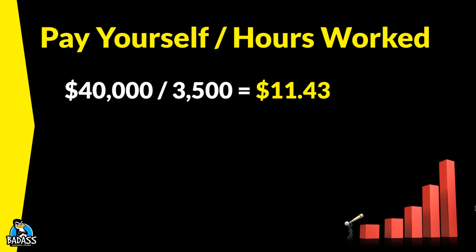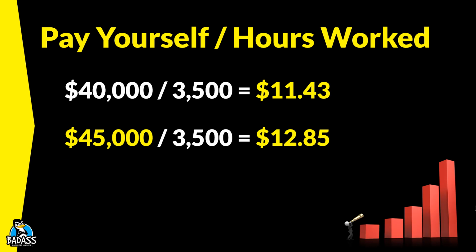So in our example, we were $40,000 a year divided by the 3,500. We got our $11.43. But let's just say we're able to figure out how to be more profitable, and now we get that up to $45,000, and we divide that by the same number of hours. Guess what? We jumped up to $12.85 an hour.